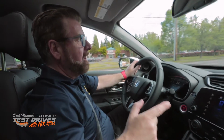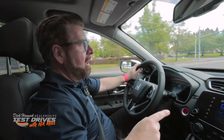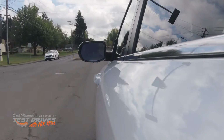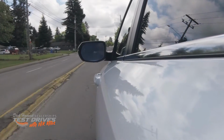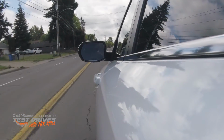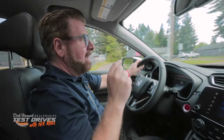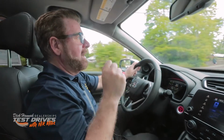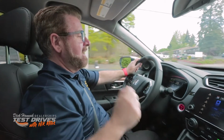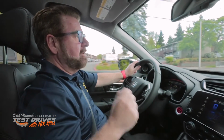It does do 40 miles a gallon in the city on that hybrid, and it does do 35 in the freeway, which is great fuel economy, by the way. Very few vehicles get to that. And I like the fact that it gets such great fuel economy, and I'm a bit of a lead foot and I'm still getting great fuel economy out of this vehicle as well.